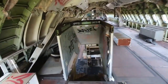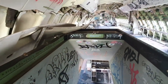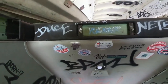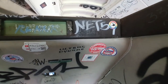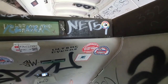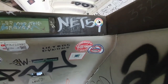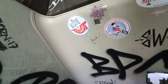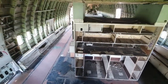Okay, let's go down. Many people left their stickers and graffiti. FC Hansa, Fußballclub Union Berlin, Südtribüne, Unterhaching, Union Berlin and FC Hansa Rostock. So these guys might be able to answer my questions about the Trabant that I saw in another video.